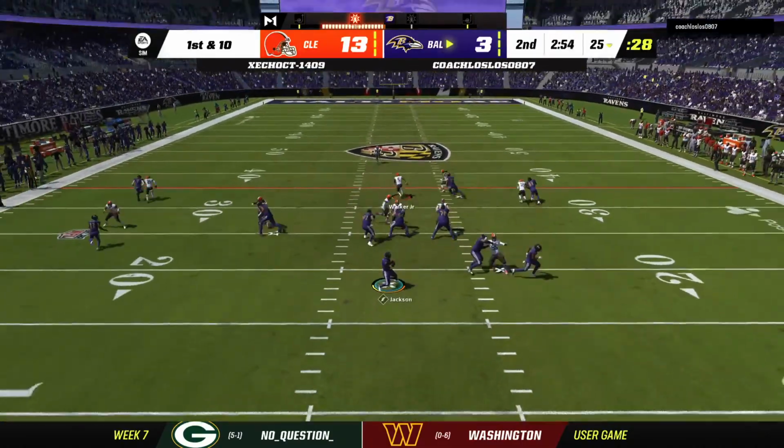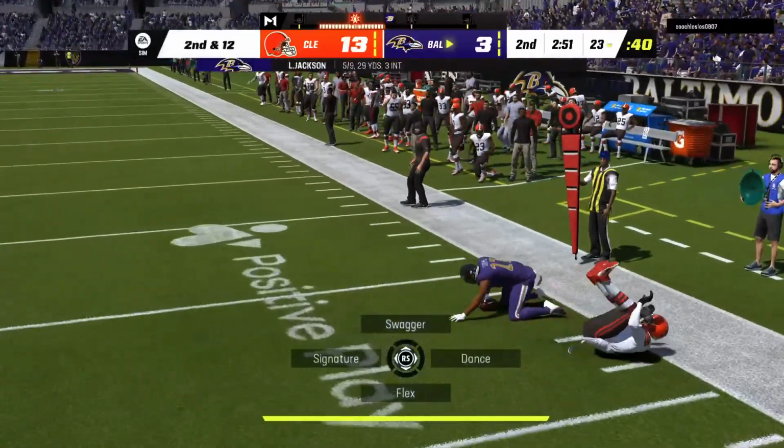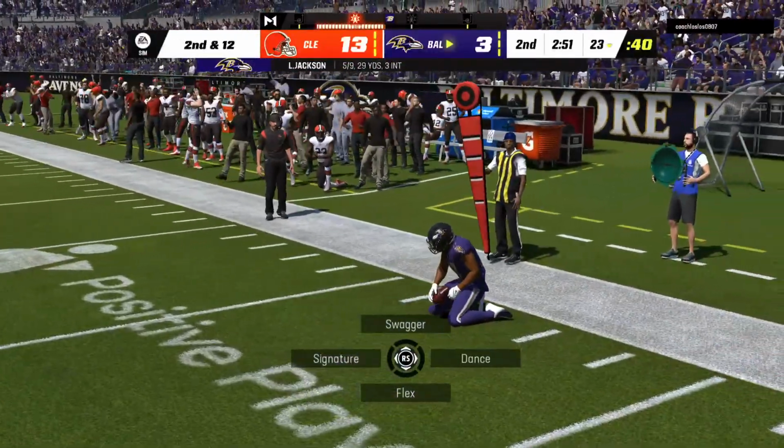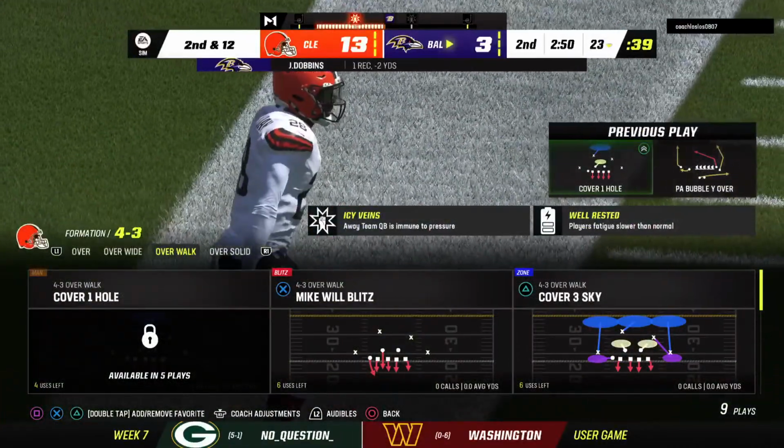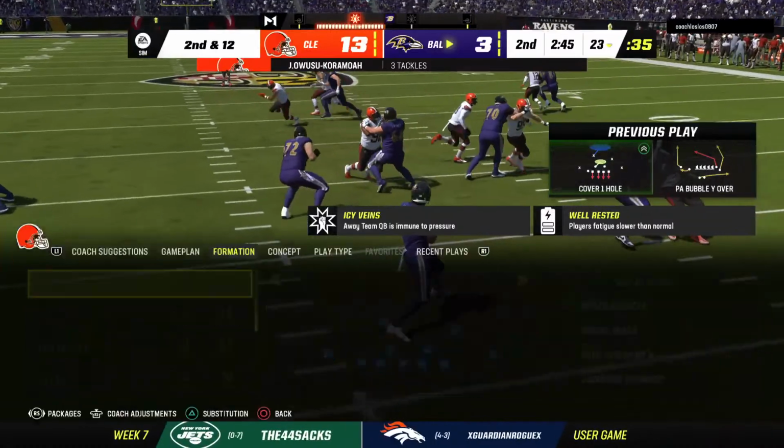Off the play fake to Dobbins, here's Jackson. Finding his safety valve here. That's complete. And he is going to lose yardage here. That one unable to develop, never got going. A loss of a couple, and it's 2nd down.